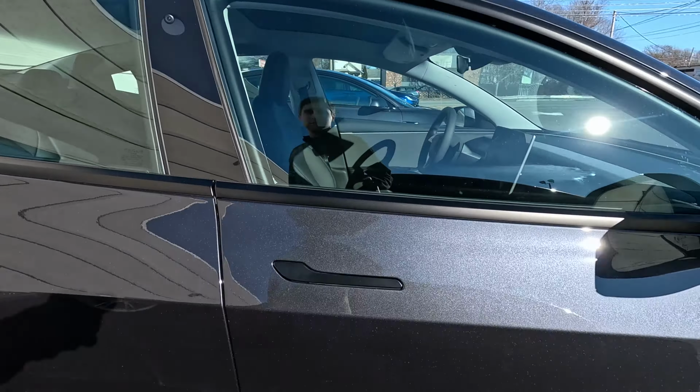Wow. Another interesting thing that I didn't know, the key card does not have to be on the back of the center console anymore. It's now under the wireless charging pad, which is very interesting. That way, if you accidentally leave it here, you don't have to worry about it sliding around. It's just there in a safe spot already.